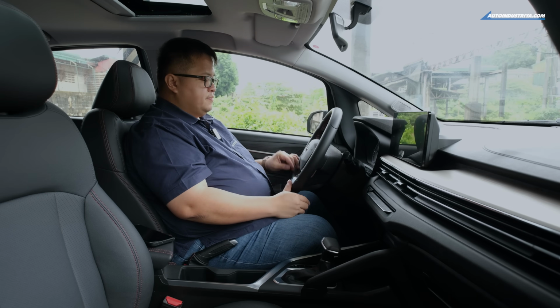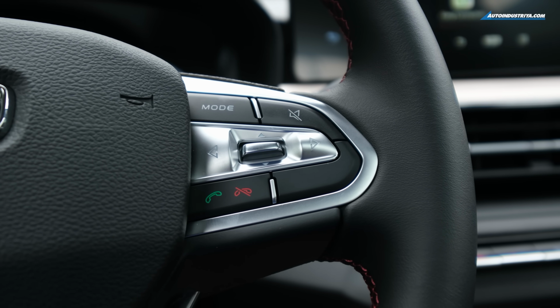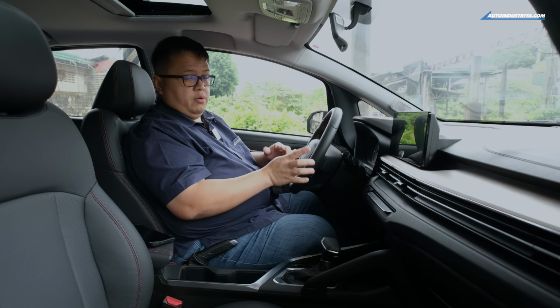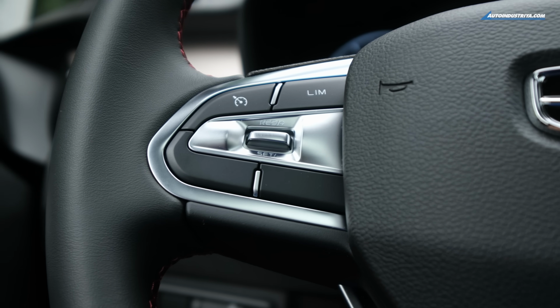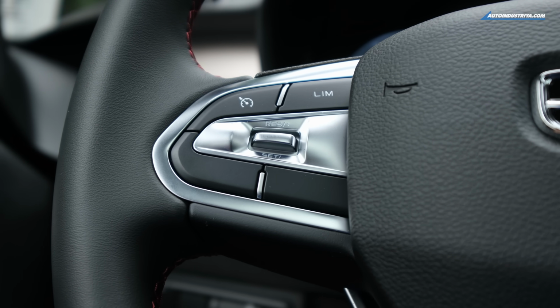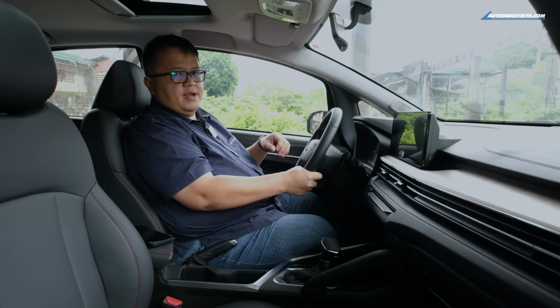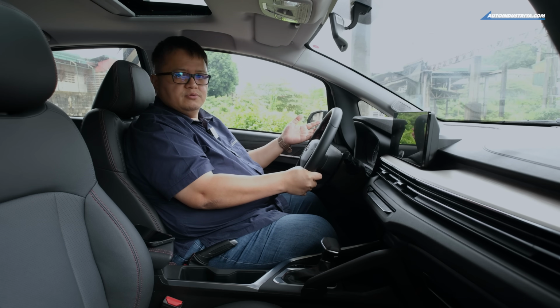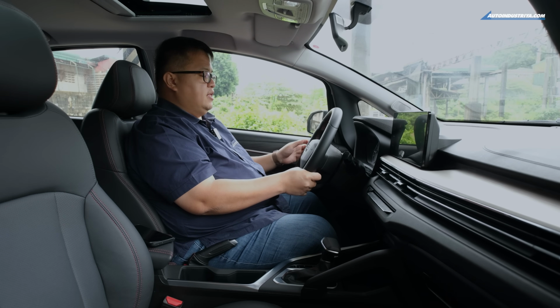Now, for buttons, you have your audio controls right here on the right side with the Bluetooth, so that's always good. On the left side, you do have cruise control, which is nice. So you have the speed limiter, that's going to be useful, and then you have your cruise control with the set your speed. It's pretty much the same for a lot of them. This one doesn't have the radar or adaptive or smart cruise control, but that's all well and good. We're not expecting it from this price range anyway.